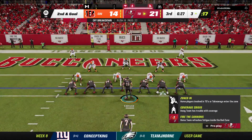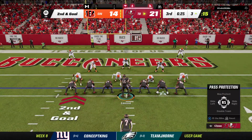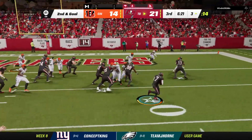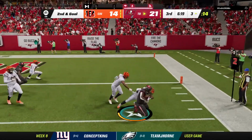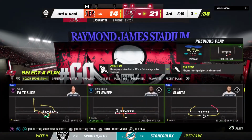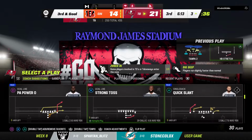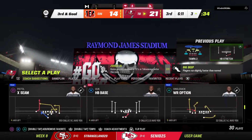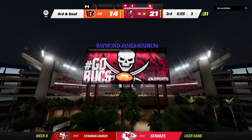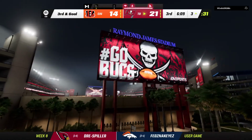So the ball position now at the 3. Here's 2nd and goal. Fournette again. And he'll be stopped up short as the tackle is made at about the 3. Call it a gain of a yard as they get a little bit closer here. It's 3rd and goal. Were you as surprised as I was that they actually ran it on 2nd down there? I thought that they would go ahead and throw it in every situation here.